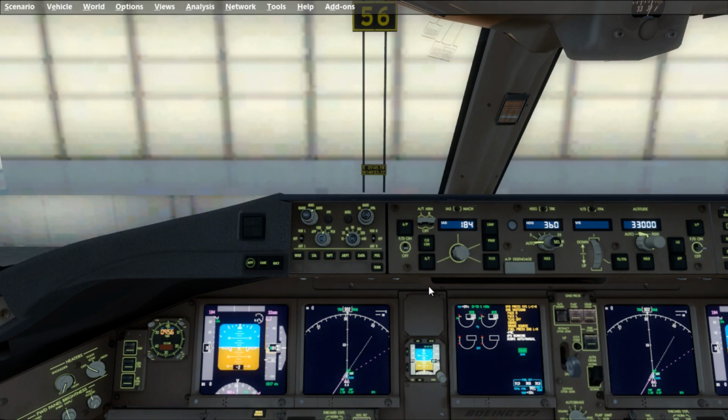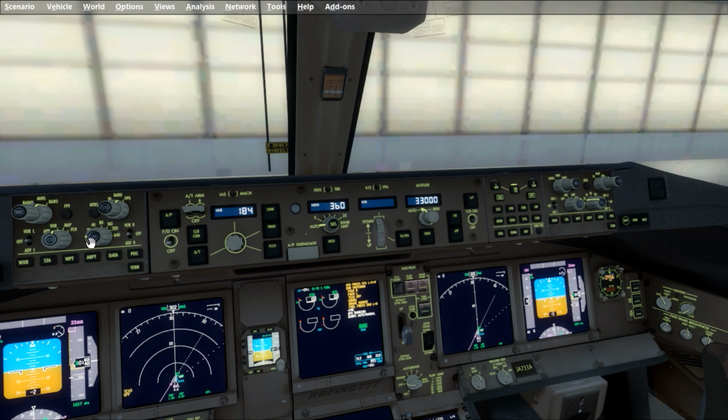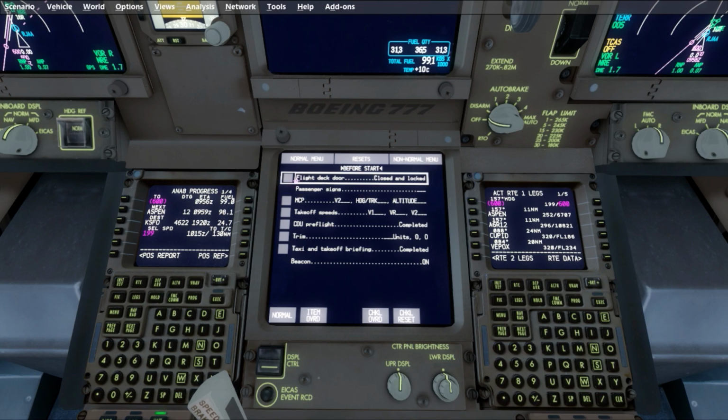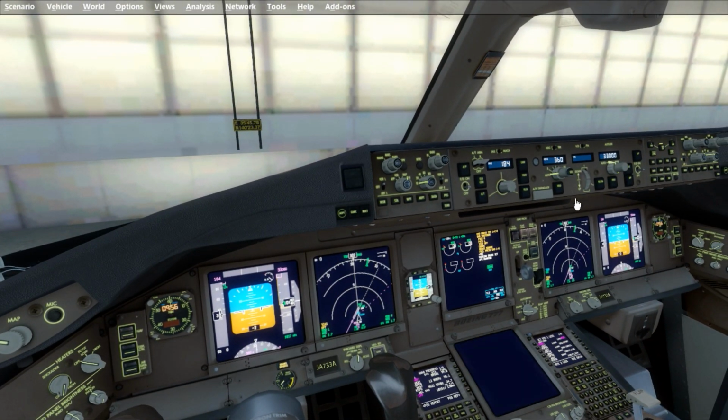APU is running, by the way, and let's just do the navigation display. What do I want on it? Okay, the checklists tested. Okay, parking brake set. Good. Okay, let's just leave the before start there.